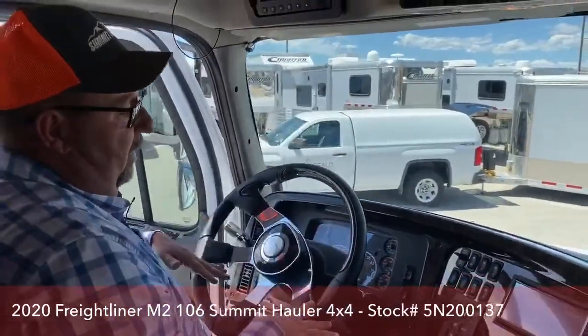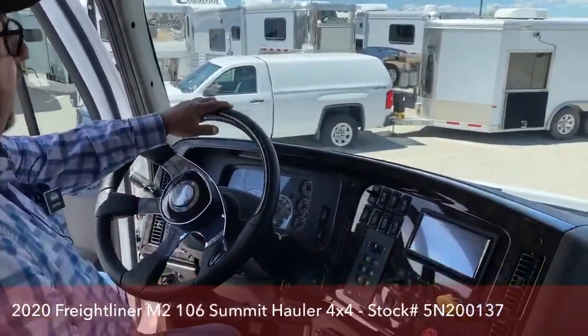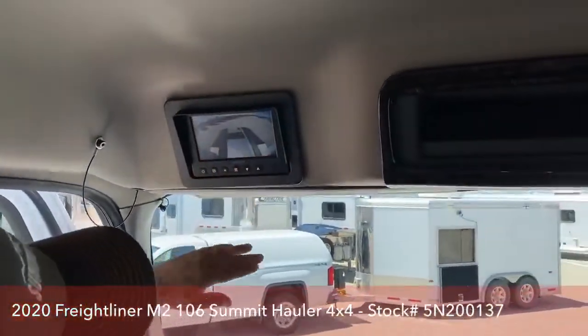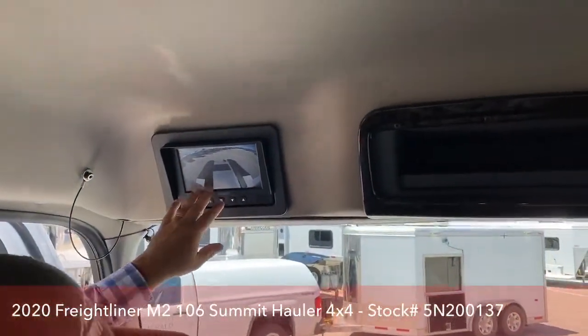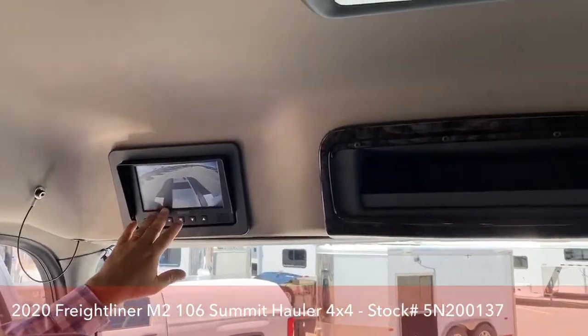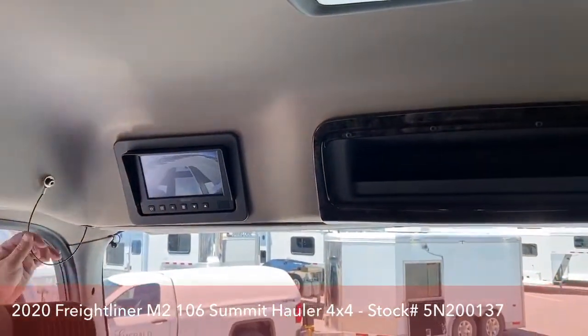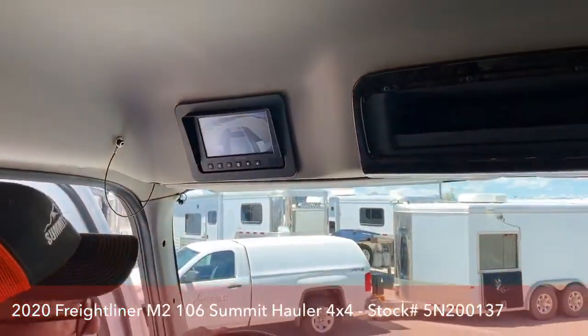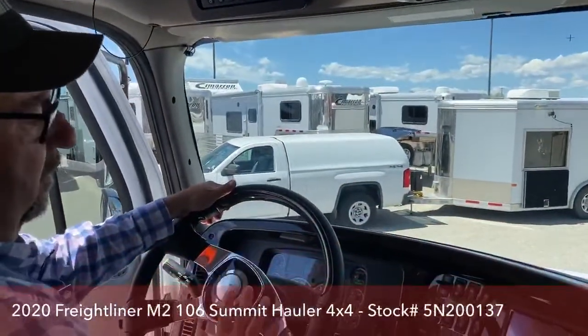From top to bottom, we're going to go over just a few things. This is our backup camera up here. This is the screen. And I showed you can add additional cameras to that. Right there is where you would see it. Just to the left is the air horn. Coming down, just a regular horn here.